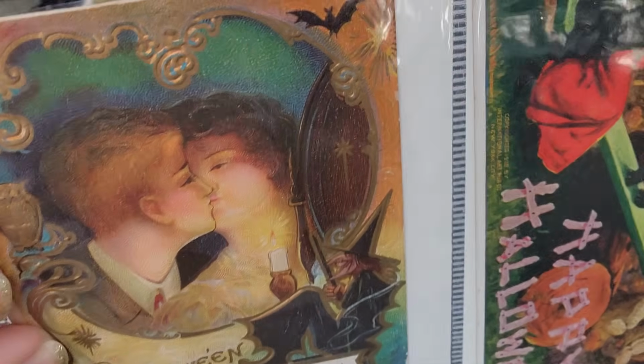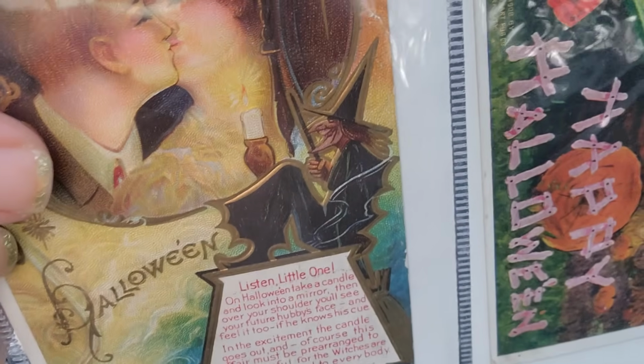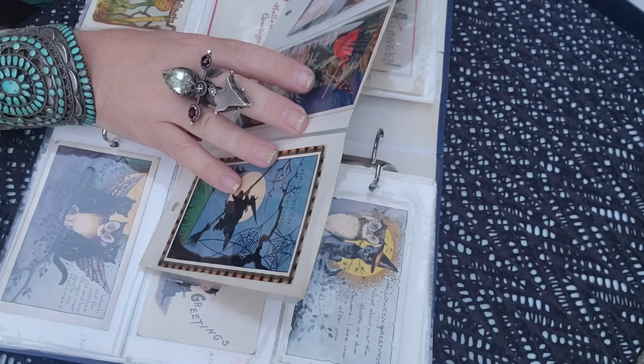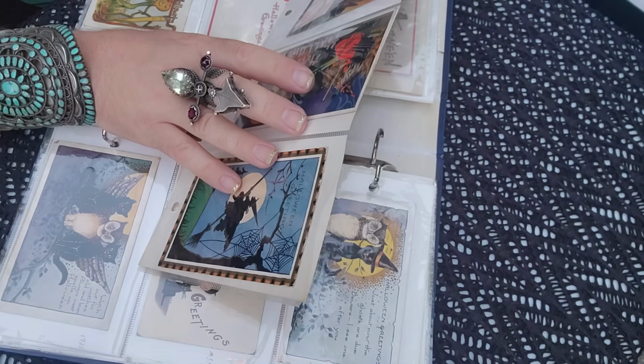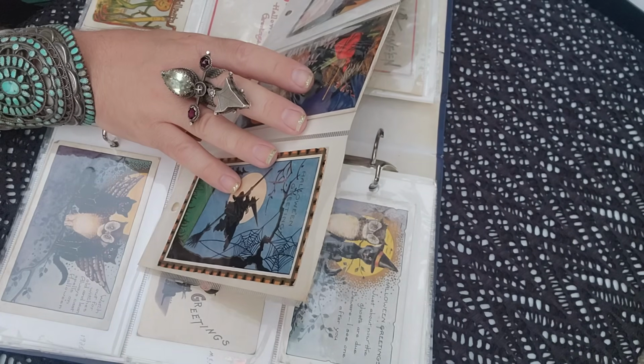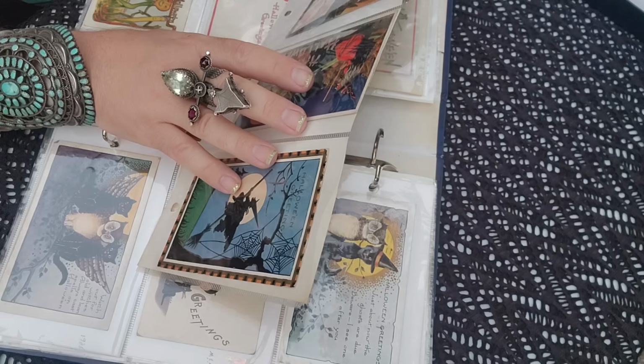Oh, look at this one. Oh, I think this is the fortune-telling one. Look at the courting couple by candlelight and the witch in the corner. What does that say? Oh, listen, little one. On Halloween, take a candle and look into a mirror. Then over your shoulder, you'll see your future hubby's face and feel it too. He knows it's his cue.